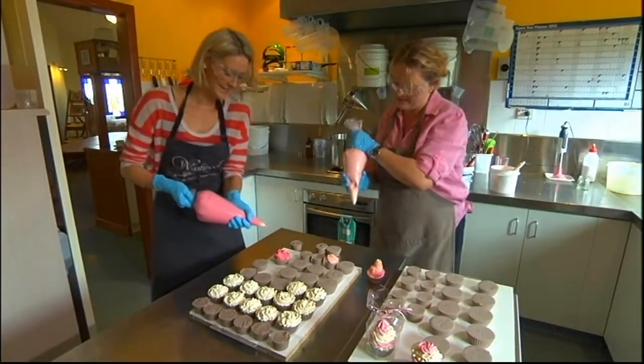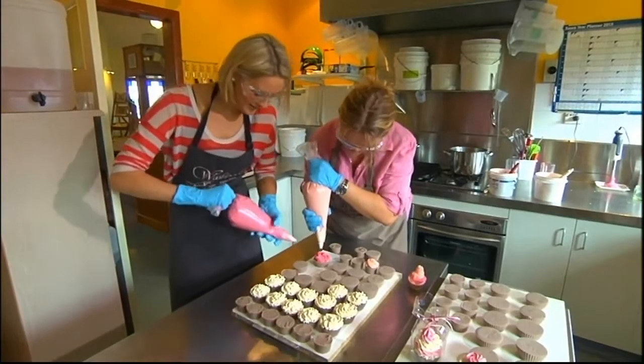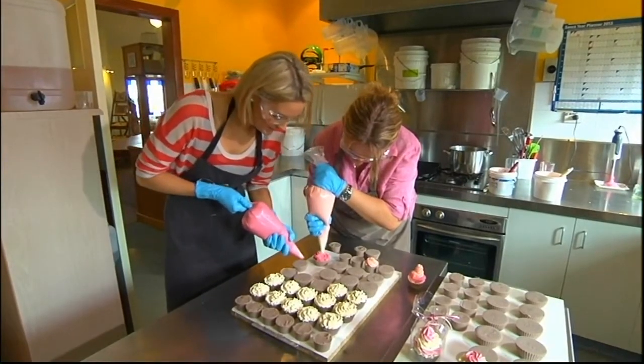So that's a figure of eight design you're working with. So do I just keep going? Yeah, cool, you go. I'll nail it by the end of it.